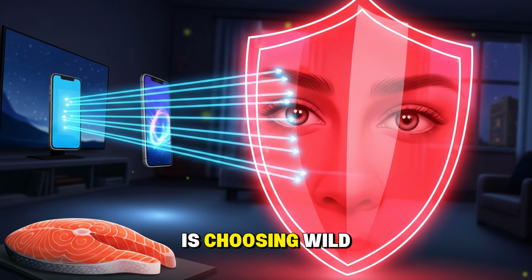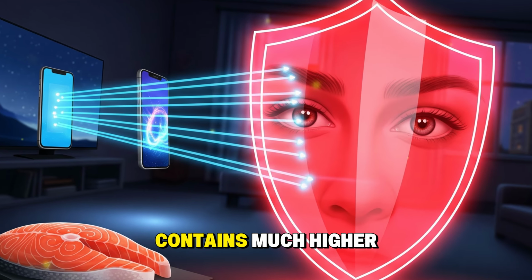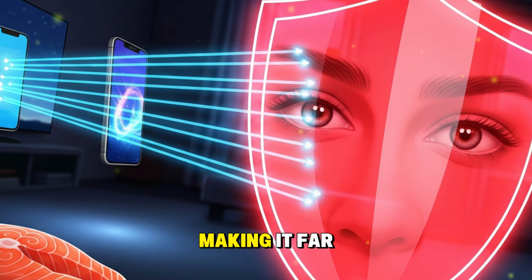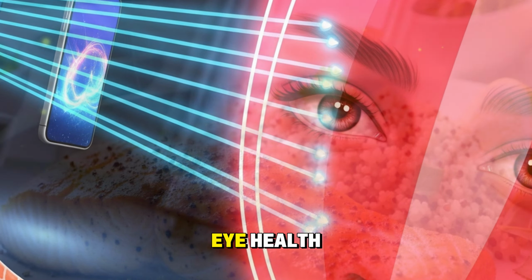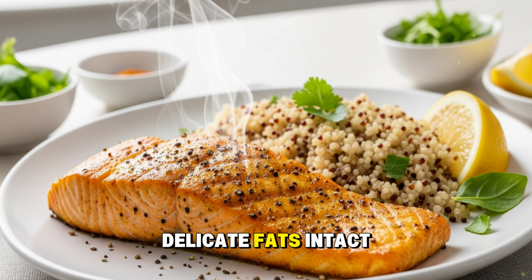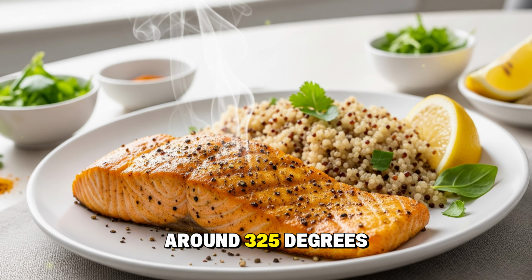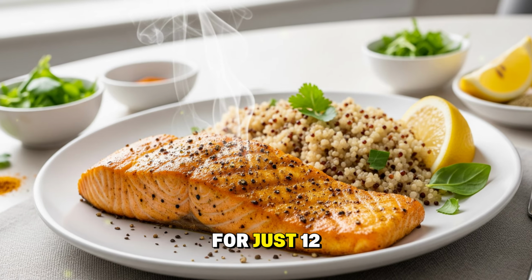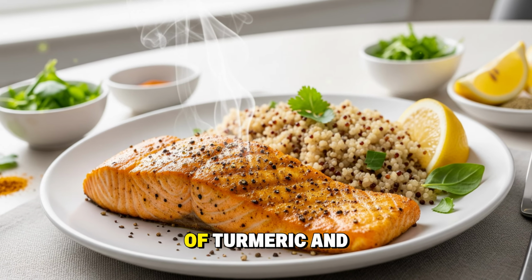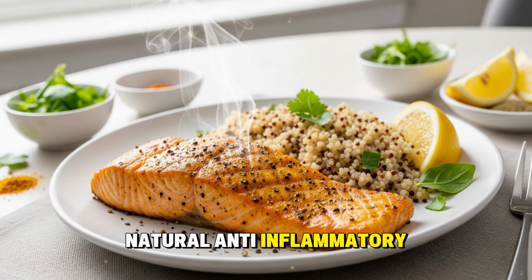The key here is choosing wild-caught salmon, not farmed. Wild salmon contains much higher levels of both omega-3s and astaxanthin, making it far more effective for eye health. Preparation also makes a difference. To keep the delicate fats intact, bake a fillet at a low temperature, around 325 degrees, for just 12 to 15 minutes. Season it lightly with a touch of turmeric and black pepper to boost its natural anti-inflammatory power.